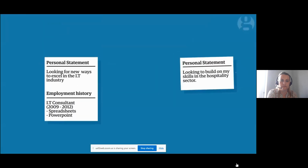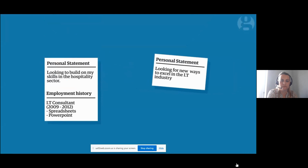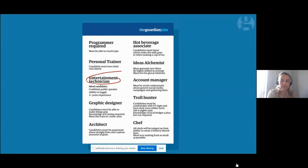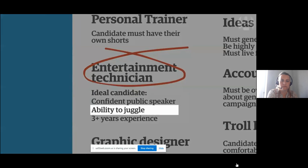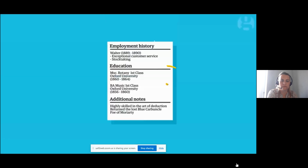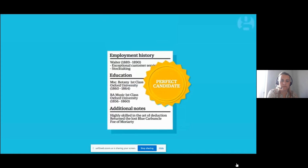Ensure you tailor your CV to each individual job you apply for. Identify skills in the job spec and include examples of these. Make each version of your CV a clear reflection of you as the perfect candidate for the job.